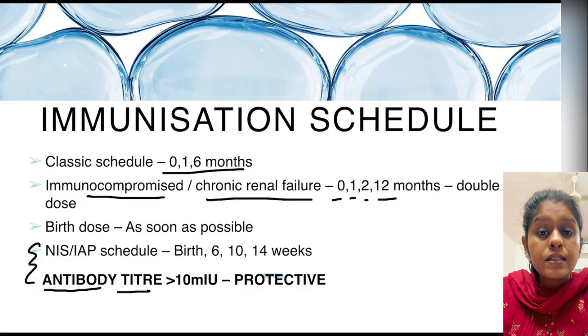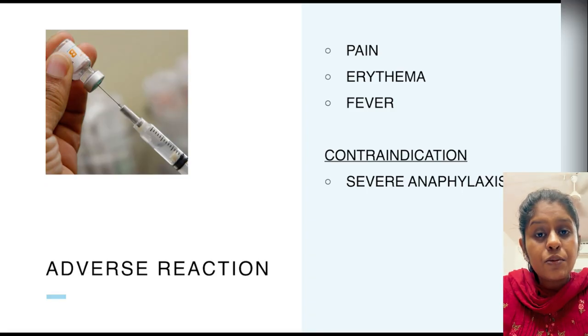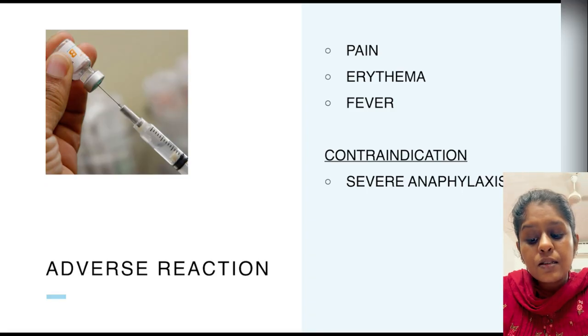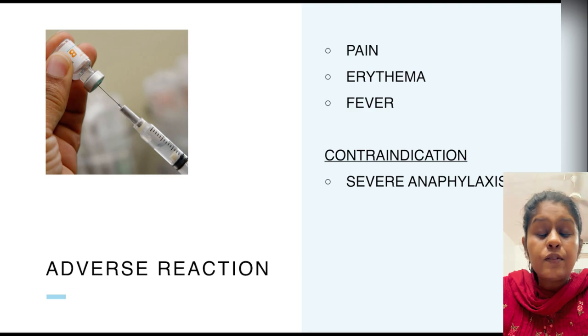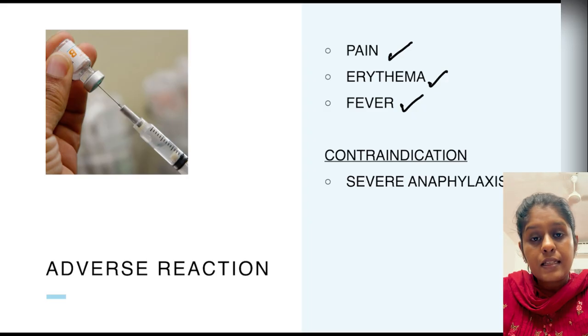So coming to adverse reactions, this is a considerably safe vaccine even in newborns. Reactions include pain, erythema and fever. The only contraindication for this vaccine is severe anaphylaxis. Pregnancy and lactation are not contraindications for hepatitis B vaccination.